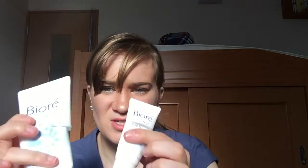Then I have these Biore face washes. This is the hydrating one. I got these in Japan, and so far I really like these. I feel like they are okay for my skin, so I want to continue repurchasing these because I know that they actually work for my skin, which is good.